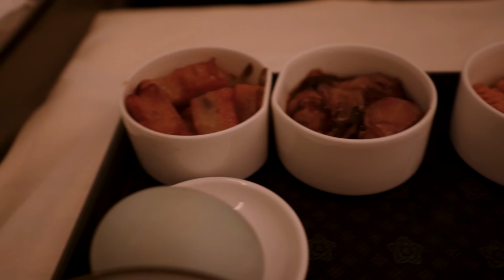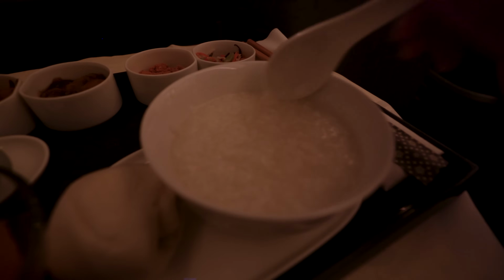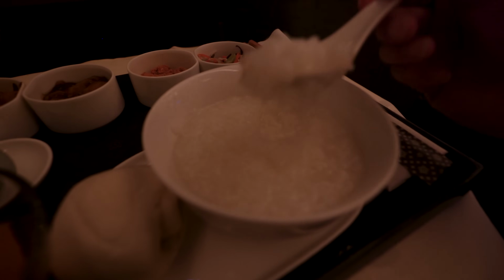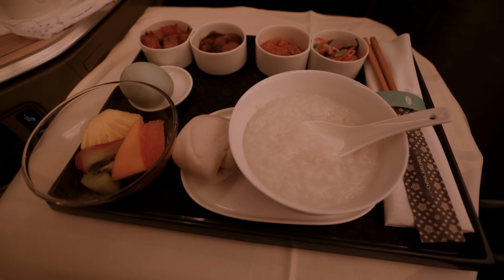Upon waking, it was time for a quick breakfast service before landing in Vancouver, and I helped myself to a bowl of congee along with various side dishes, which was a warm and savory dish to be enjoying on an airplane, one that definitely reminded me of home.